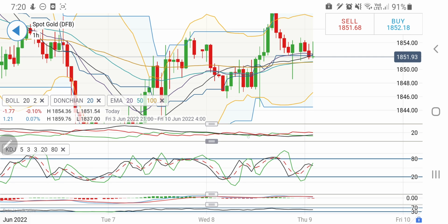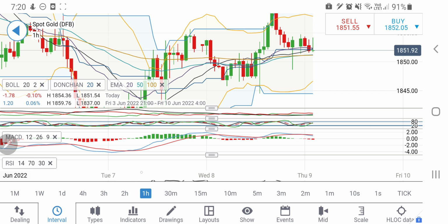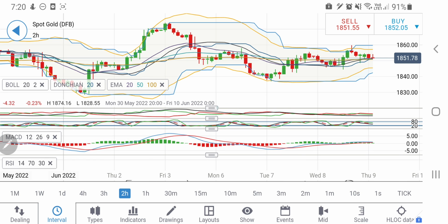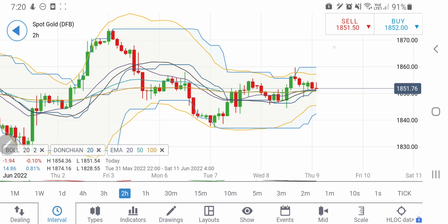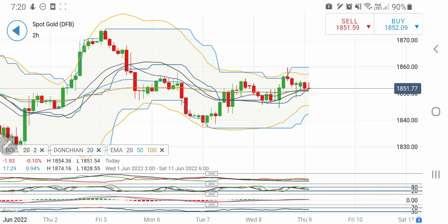The directional movement is bearish. The stochastic is looking downwards. The MACD has just crossed over on the hourly chart. It is wide divergent and bearish. RSI is sloping slightly flat. And if you look at the 2-hour chart, one must observe that here are lower highs, here are higher lows. It is trying to consolidate. It is looking for a breakout, and rather I'll recommend, if you see it below 1850 levels itself, yes, you can go short, but there is support at 1847 and 1845 levels, and below this we may see a good break. At the same time, above 1855, definitely it's good to go long.